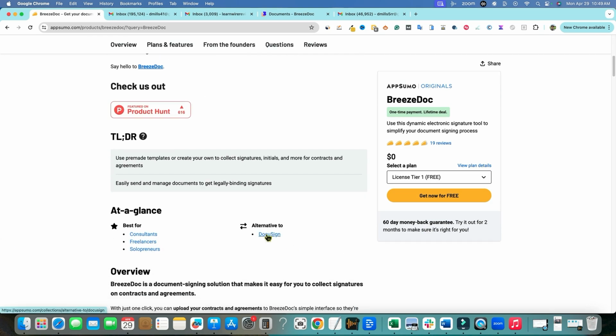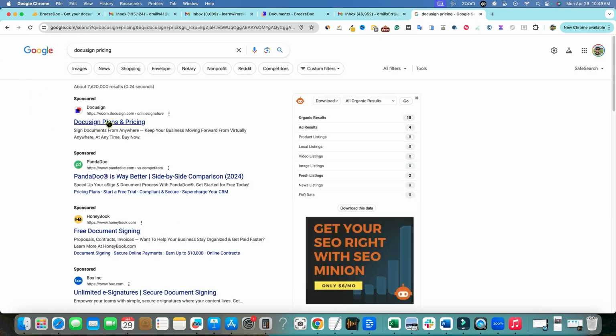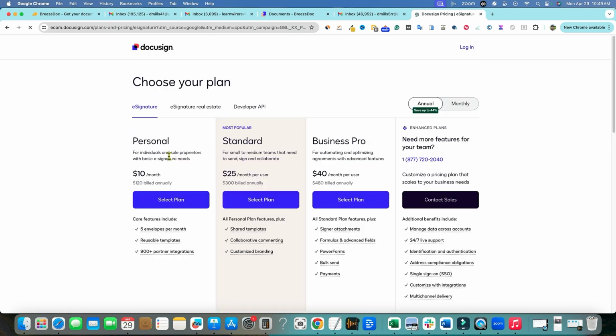Now, normally you have to use Docusign. If I want to go over here to Docusign, let's see if we can open up. We'll go look at Docusign pricing and plans, just so you guys can see what kind of pricing or competition you would be going up against. So it's going to be a minimum of $10 per month. Actually, if we go to monthly, it's going to be $15 a month. You get 5 envelopes per month, reusable templates. So I'm not really sure what the 5 envelopes is, how many times you get to use a certain document or signature. And then you have $45 a month, $65 a month.